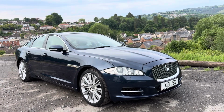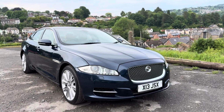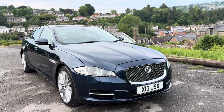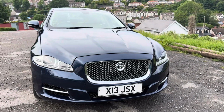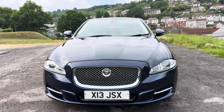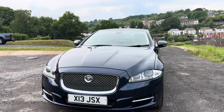Hi folks, Pete here from Ashton's Cars, and today I'm showing you around my 2010 Jaguar XJ. This is the X351 model. It's the model of XJ that was launched in 2010, and it was and is the last model of XJ ever to be released. The Jaguar XJ unfortunately has died.